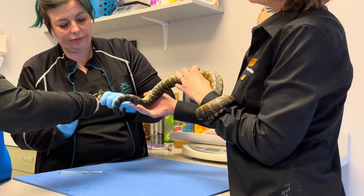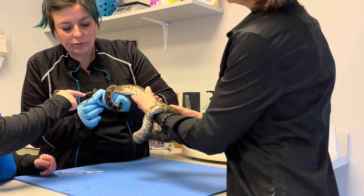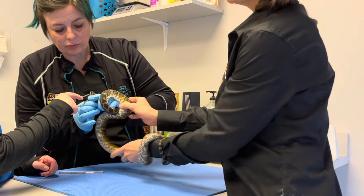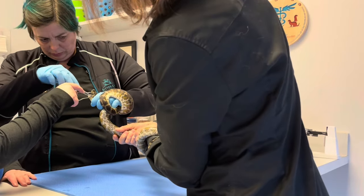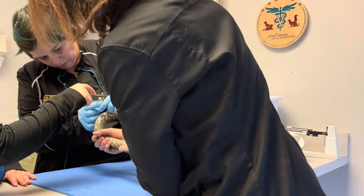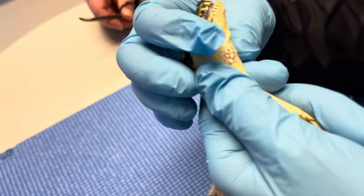So obviously this snake is not all that happy, not as relaxed as the others, because we're having to be much, much more intrusive around her mouth area. She's uncomfortable because that's the surgery site, and she's having sutures removed. So she is throwing coils around us, and we're allowing her to do that because that makes her feel more comfortable.